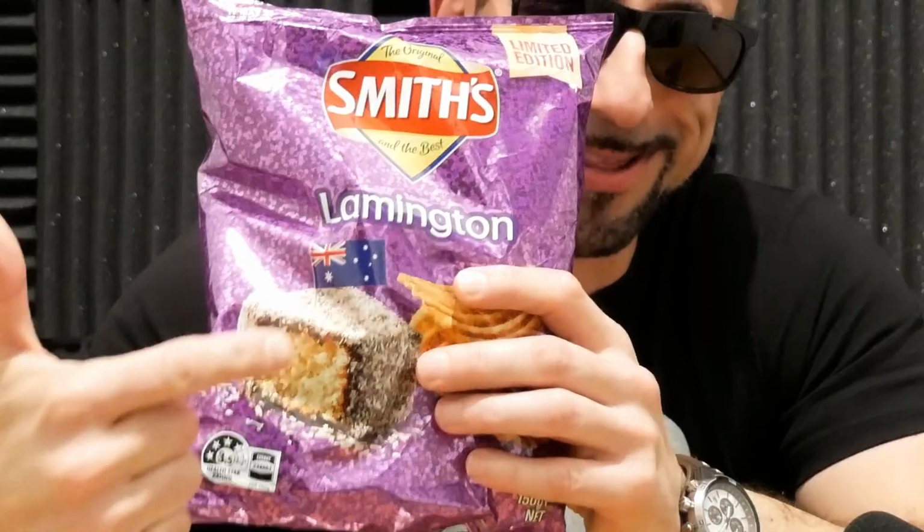So here is something that I wasn't expecting. Lamington flavoured potato chips. Gotta say, that is a very interesting idea for a potato chip. And well, it's just in time, Australia Day is coming up, and the Lamington is a very favourite Australian cake. And they've got the little Australian flag here on the packet.